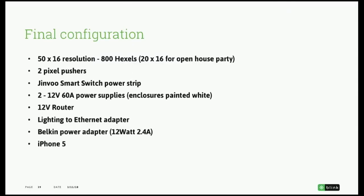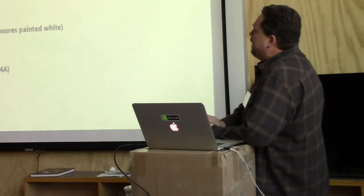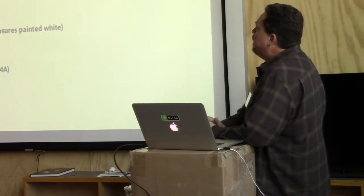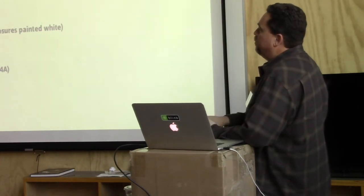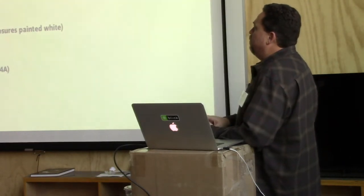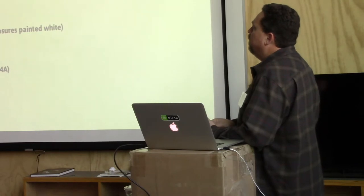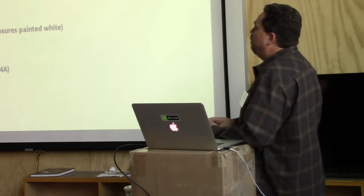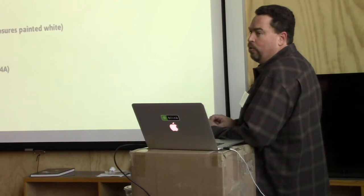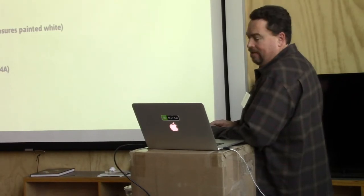So the final configuration is 50 by 16, so 800 hexels. For the open house, I only did rows of 20 by 16. So it had two of the pixel pushers, one of the smart switches, two of the 30 amp power supplies, a total of 60 amps, but two of the 12 volt power supplies, that 12 volt router, and then the Ethernet adapter, and then the Belkin adapter, and an old iPhone 5 in that case.